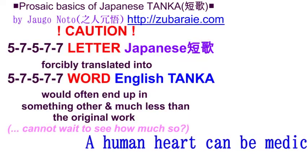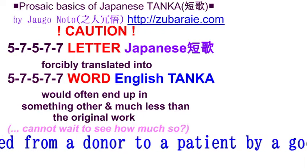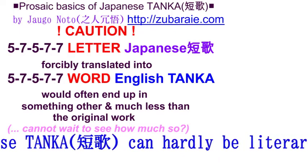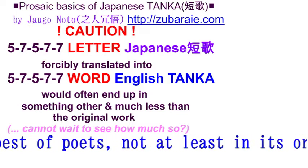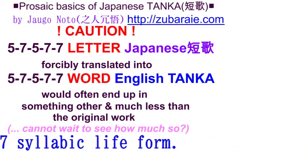A human heart can be medically transplanted from a donor to a patient by a good doctor, but the poetic heart of Japanese tanka can hardly be literally translated into English, even by the best of poets, not at least in its original 57577 syllabic life form.